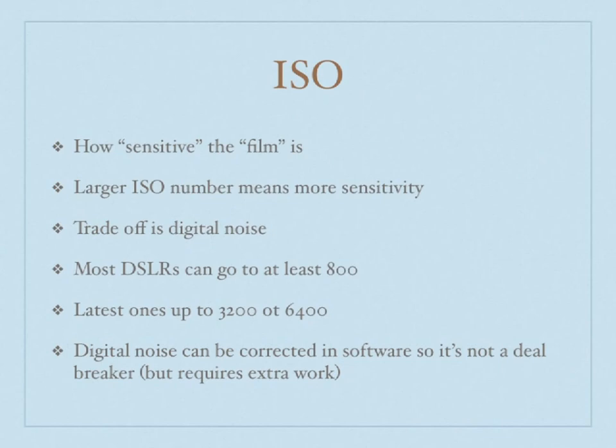Are these Photoshop plugins? Yes, Photoshop plugins. Noise Ninja is also a standalone program, but it's also a plugin for Photoshop, Aperture, and I believe Lightroom as well.